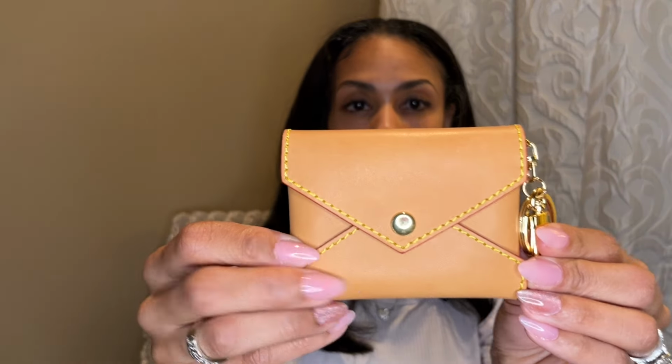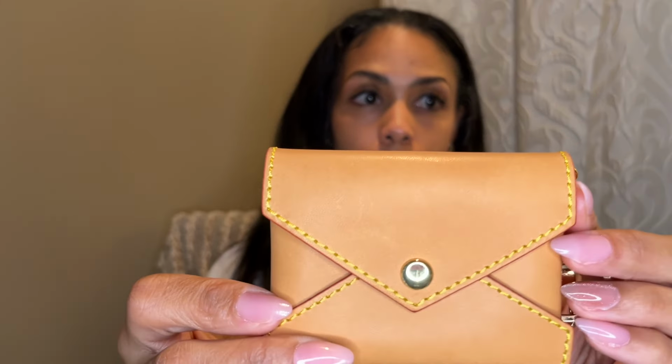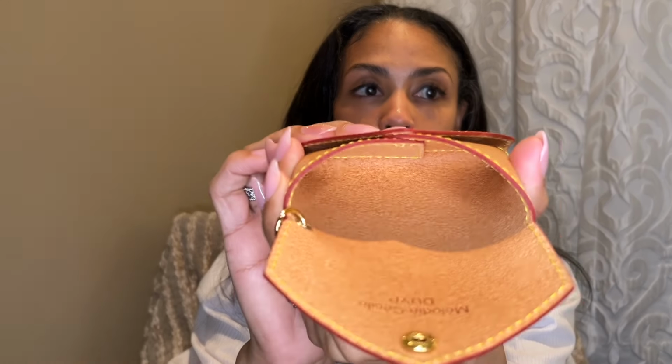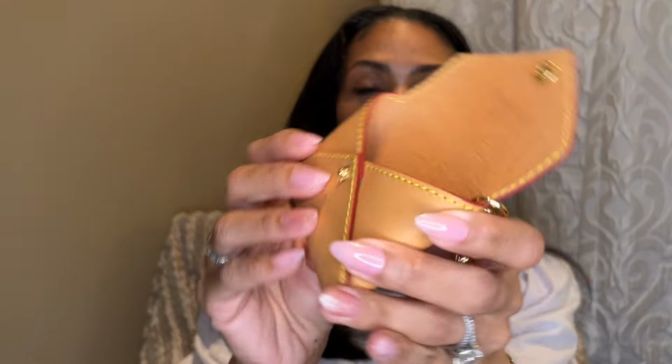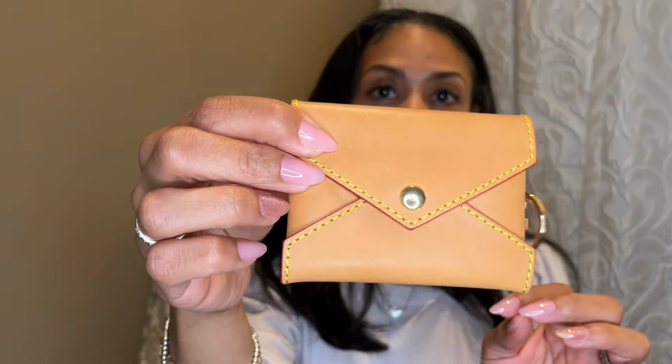This one was not this shiny when I bought it, but it has developed a very nice patina. And I would say the same about this one. This one is made of the Vachetta leather. And this one has been around and it has seen some things. So there's some scratches. You know, it's not in perfect condition anymore because I would typically hang this on the outside of a bag and put whatever inside. And I didn't baby it, even though it's Vachetta. It's still one of my favorite pieces.